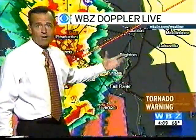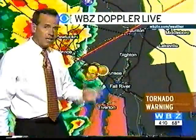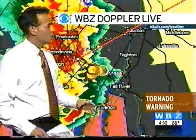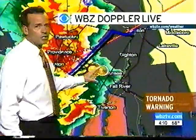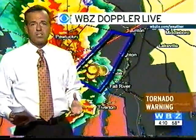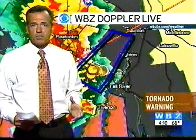If you have a downstairs closet, get in the closet. If you have a downstairs bathroom, get into the bathroom, because of the pipes around it makes for a very secure structure. That's the place to be in the lowest level of your home. Stay away from windows as the storm approaches, because even if the tornado's not on the ground, there's still indications of 100-mile-an-hour winds possible with this system as it moves into your area.